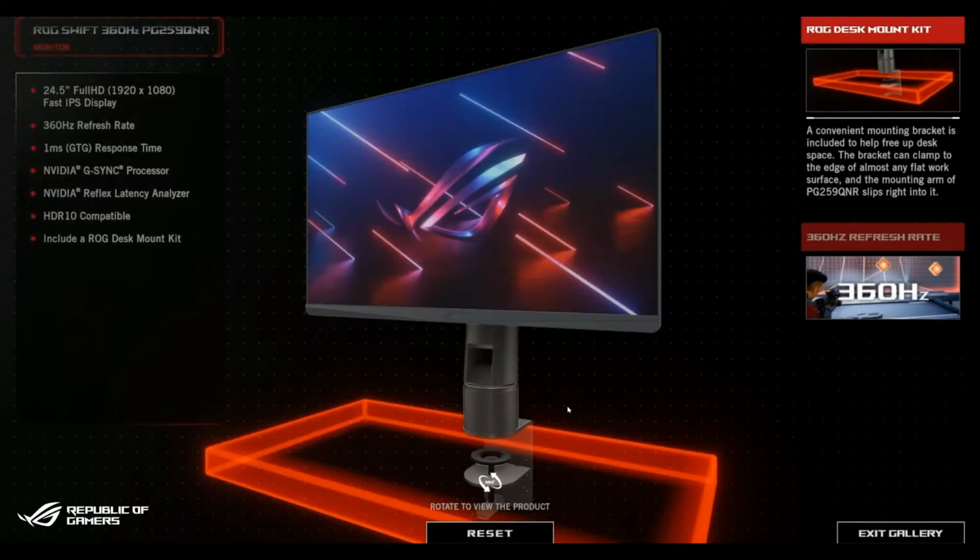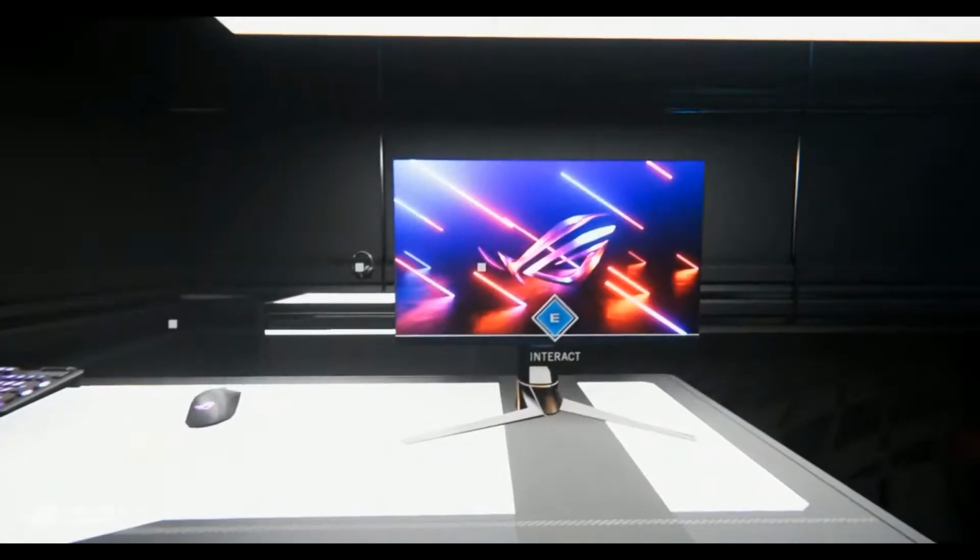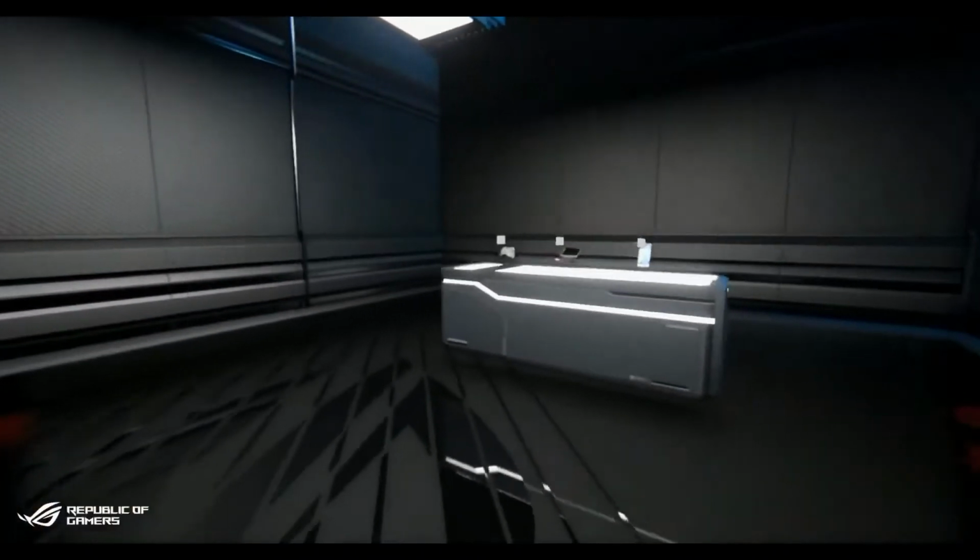And if you're a console gamer, the PG32Q is really made for you. It's full 4K, 144 hertz, 32 inches, so it's nice and big. And it's hitting that exact mark where all the new consoles are. And it has HDMI 2.1 support, which is primo. If you're a console gamer, that's exactly what you want.